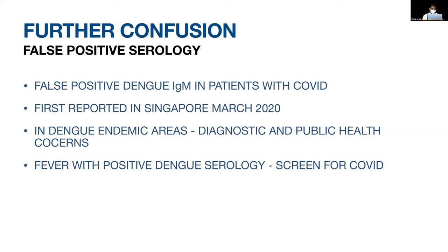And the other concern about cross-reacting IgM antibody is whether it causes hyperimmunity or immune enhancement in dengue. But studies show that it's not the IgM that causes immune enhancement, it's the IgG, but IgM also can cause it. So are we heading for trouble?